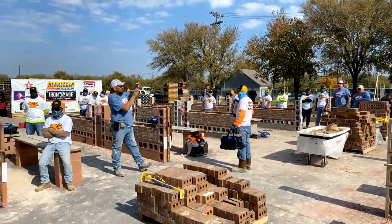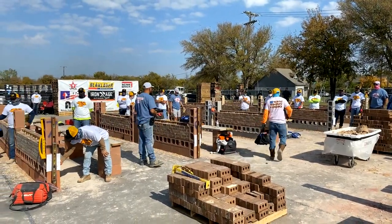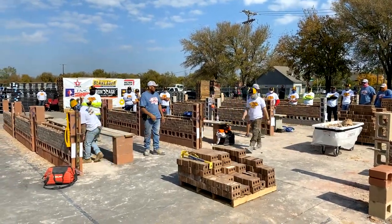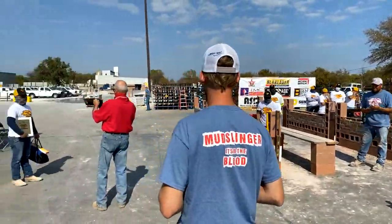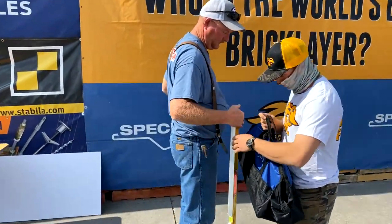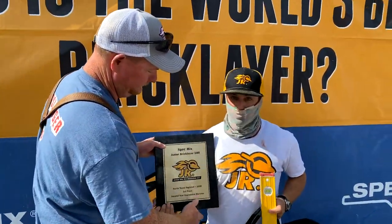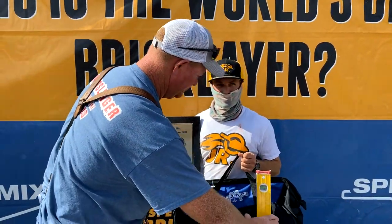First place, for the company that donated all the cash for these prizes, is Andrew Proctor with 155 bricks after deductions. First place, G&S Construction. Congratulations, man. Of course, you'll get everything that everybody else got. You get a 48-inch level from Stabila, a plaque, $300 cash. It's first place, second-year apprentice. I'm sure the boss man will be stuffing his paycheck full of all kinds of goodies. That's what I did. Congratulations.